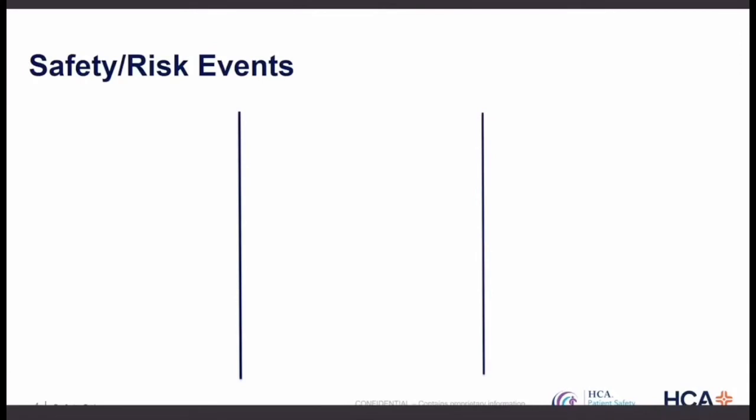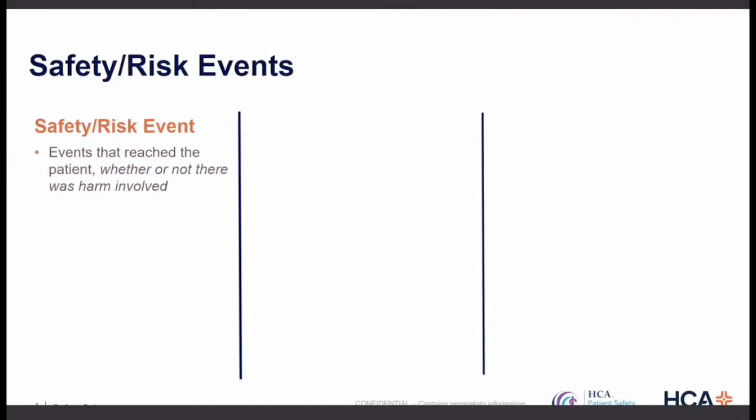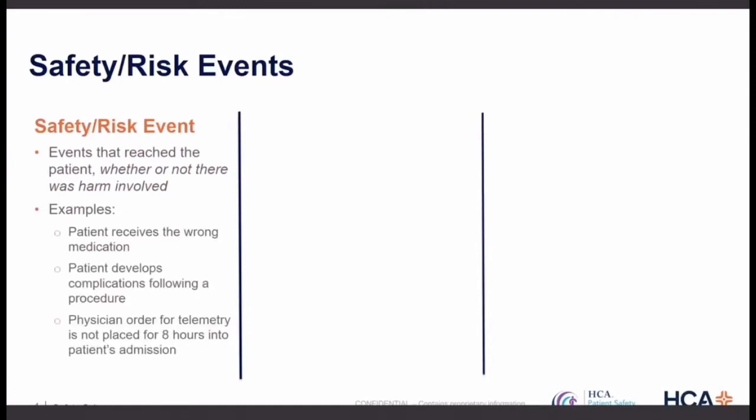There are three categories of safety events. First, safety risk event: events that reach the patient whether or not there was harm involved. Some examples: patient receives the wrong medication, patient develops complications following a procedure, or physician order for telemetry is not placed for 8 hours into patient's admission.